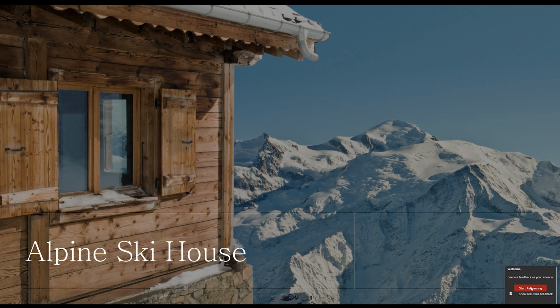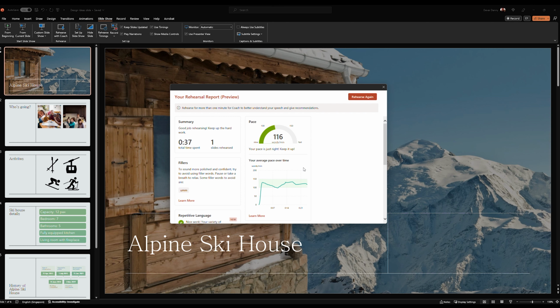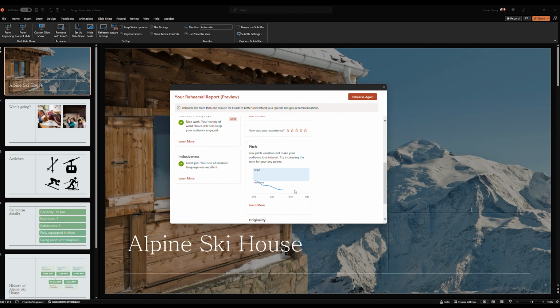As you speak, Coach gives on-screen guidance about pacing, sounding monotonous, inclusive language, speech refinement, use of profanity, filler words, whether you're reading the slide text, and many more. When you're through, exit full screen view and Coach will open a rehearsal report that summarizes what it observed and offers recommendations such as pace, total time, and other ways to improve. You can even choose to learn more on each subcategory. With that, you can choose to practice again using the tips you have received or head on to your presentation.